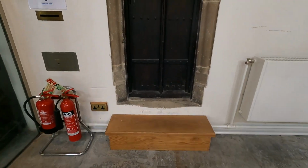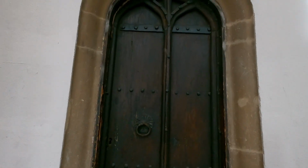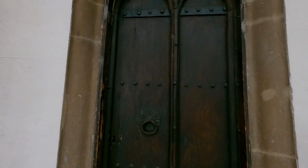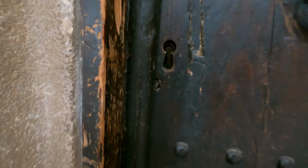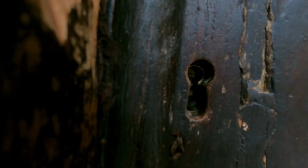Oh, look at this little door. Oh, yes. I love little doors. If you can't get through, it doesn't matter. You can just imagine what's on the other side. What secrets do you think are on the other side of that door? Let's have a look through the keyhole. Can you see anything? What do you think is hiding behind the door? Let us know in the comments.